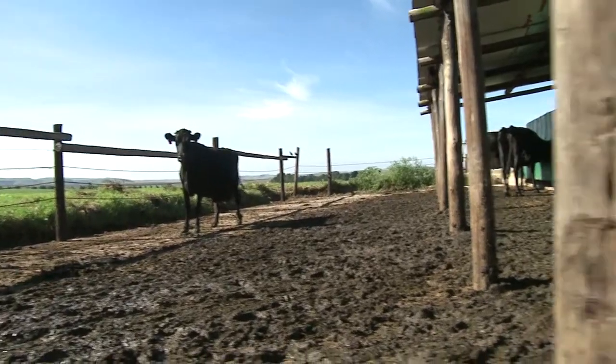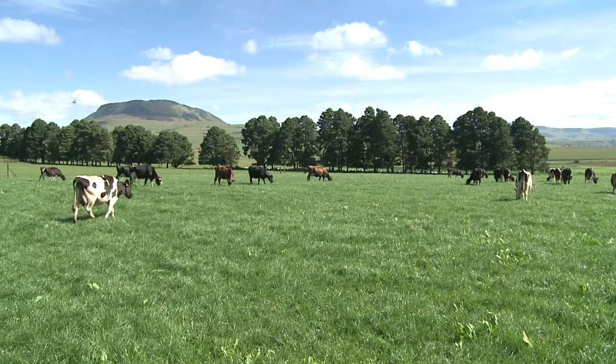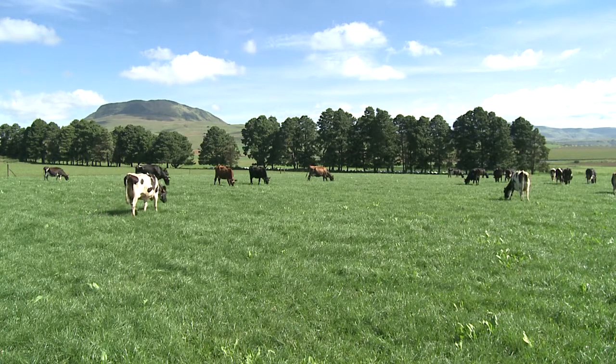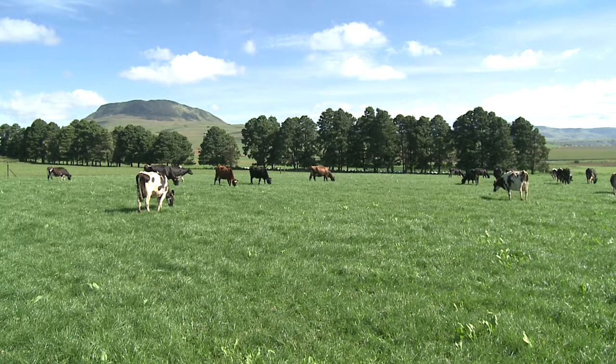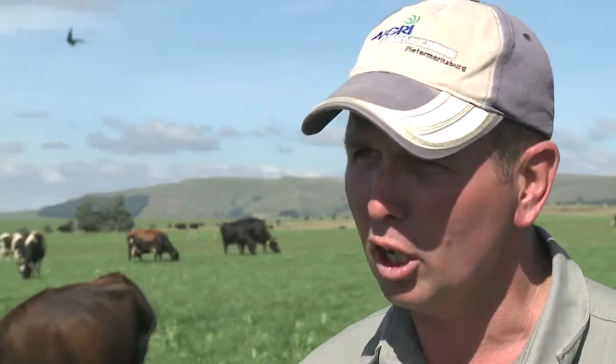So we've got those 150 cows that are off the platform, 800 cows on the platform, and we've basically got to make it through to the end of May, where we start drying off and destocking. So we'll bring those 150 cows back on once we've dried off our spring calvers for the spring of 2013.